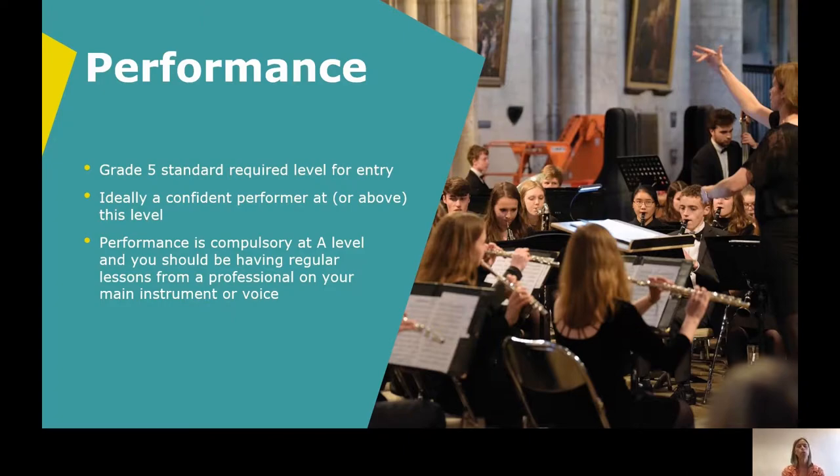And to have the support that you need for that component, it's really important that you're having regular lessons from a suitably qualified professional on your instrument or voice. You might decide to continue with a teacher you're already working with, or you may decide that you'd like to have lessons through the college. Lessons are available in a number of different instruments and also in singing.